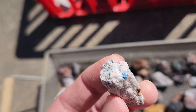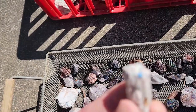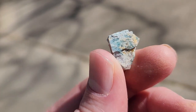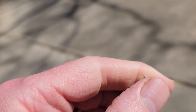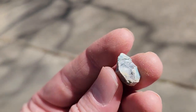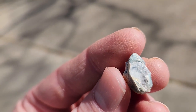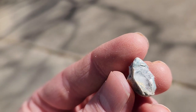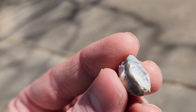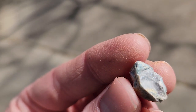Now this one could be some lazulite along with some kyanite. Okay, this is some kyanite, but if we turn it on the side right here, that clear part, it might be some variscite. There's two cleaves or edges of it, crystal faces.